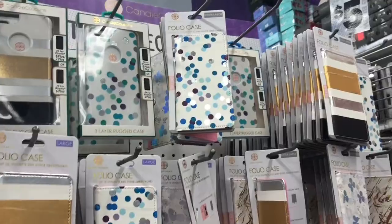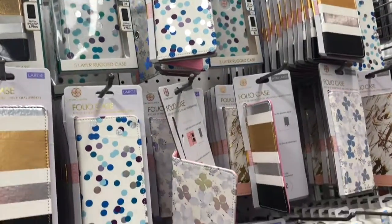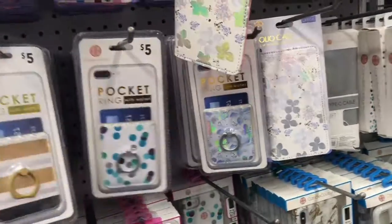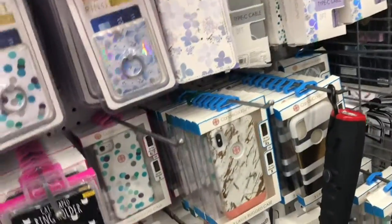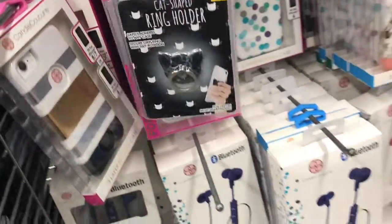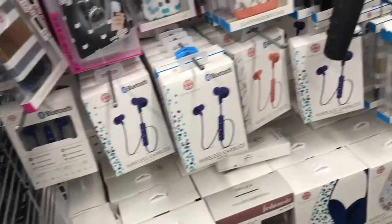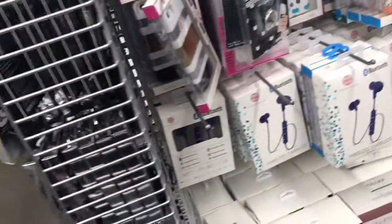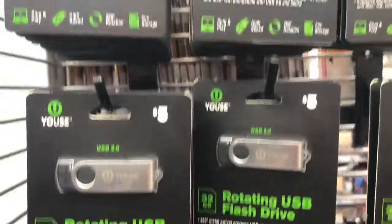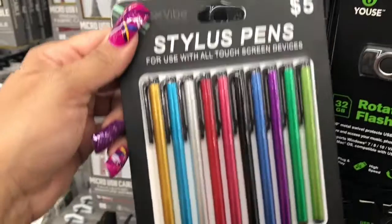Here we got some phone chargers, different styles, or should I say designs. These are the pockets for, if you want to hold credit cards or your license. Look at how cute this one is. I know everything is a little scattered, so I'm trying to do it as in order as I can. Here we got some flash drives. And look at this, guys, the stylus pen, $5.